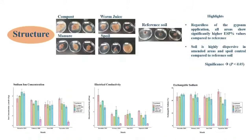The structure was determined using Emerson's aggregate stability test. These images were from the last sampling. As you can see, all the amended areas and spoil control show slaking and dispersion compared to the reference soil. It is consistent with the chemistry data, where all the amended areas and spoil control have significantly higher exchangeable sodium, electrical conductivity, and sodium ion concentration compared to the reference areas.